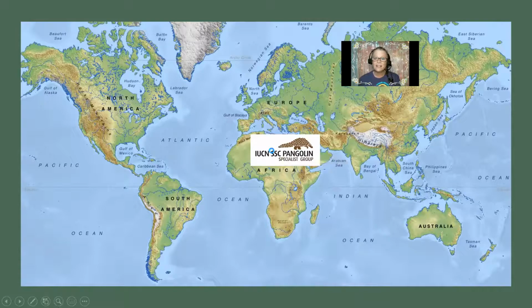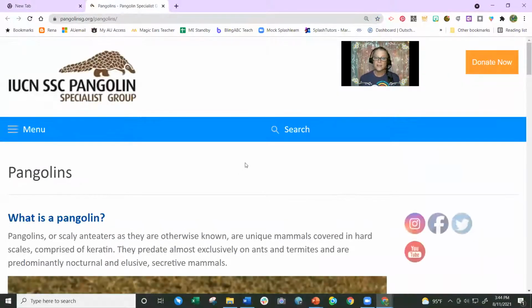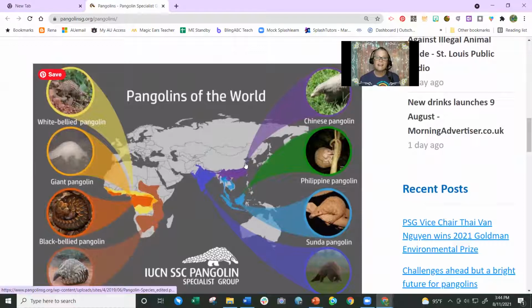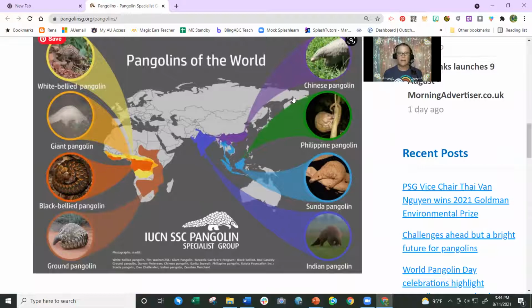Let's take a look at the specific places where pangolin lives. We're going to visit another website to do that, and this is a very interesting website. All right, pangolins of the world. Well, here you can see we have multiple pangolins.